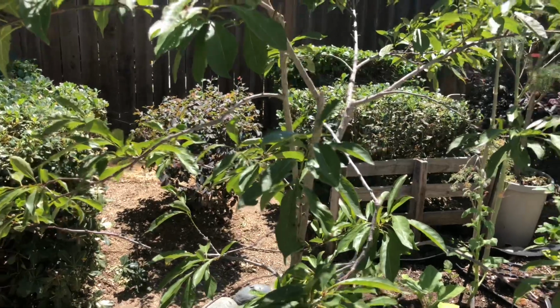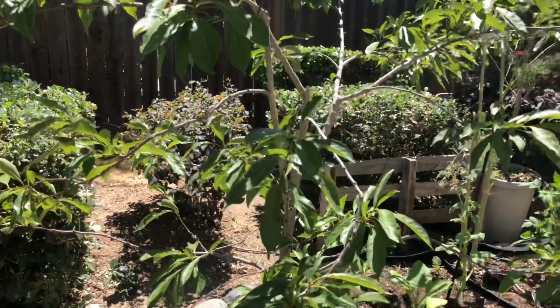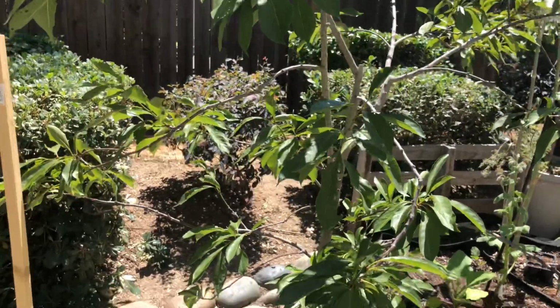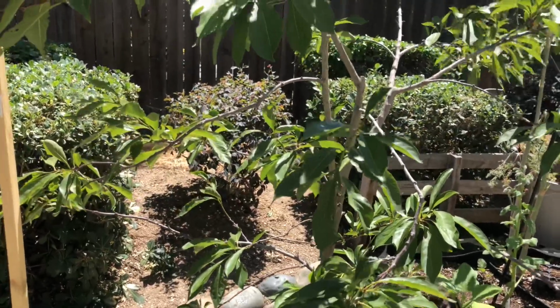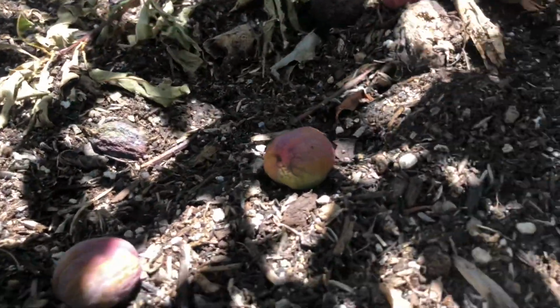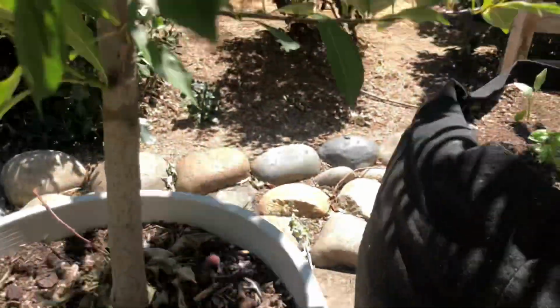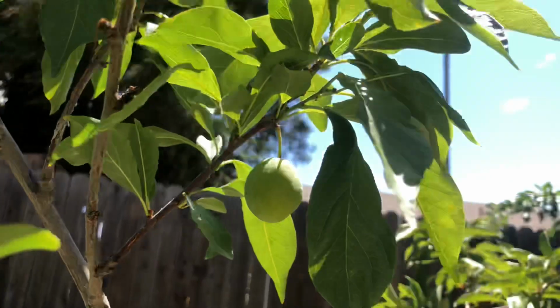I do know, and I learned recently, that a Flavor Grenade Pluot will thin itself. You do not need to thin it, unlike the other varieties and your other stone fruit. Now, one thing it will do is drop its fruit when it's very young. And as you can see, because of the wind gusts and because of our hot temps recently, it dropped its fruit. And so what I have done, I picked it off the ground and placed it here so it can compost and get the nutrients back. But we have only one left thus far.